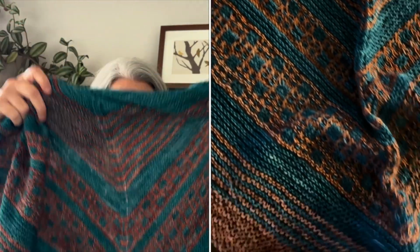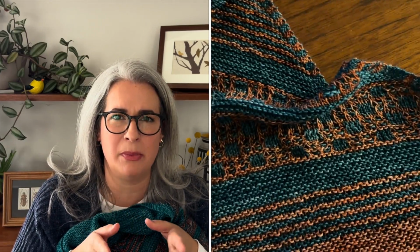And the reason why I went rogue is because I was gonna run out of yarn at a stupid place. Like, it wouldn't make sense in the shawl to run out of the yarn. So I switched things up. So right here is where I switched it up. This is supposed to have 6 repeats. So it's supposed to come down to here, this chart right here. I only did 4.